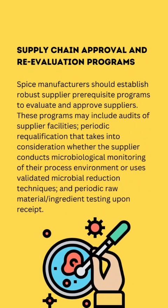Supply chain approval and revaluation programs. Spice manufacturers should establish robust supplier prerequisite programs to evaluate and approve suppliers. These programs may include audits of supplier facilities, periodic requalification that takes into consideration whether the supplier conducts microbiological monitoring of their process environment or uses validated microbial reduction techniques, and periodic raw material ingredient testing upon receipt.